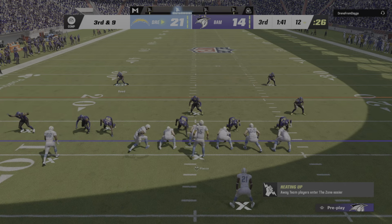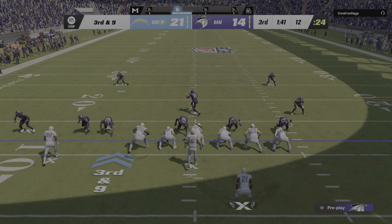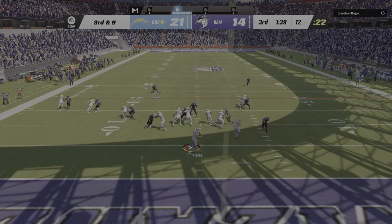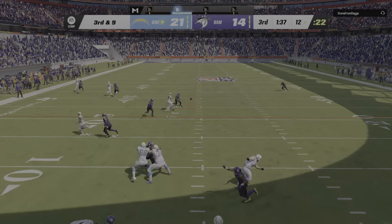Oh, man, that was close. The opportunity to change momentum, big play, right in his hands, unable to come down with it. A sigh of relief, no doubt, on offense.